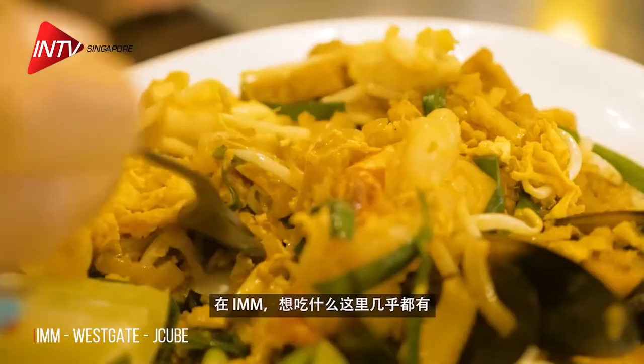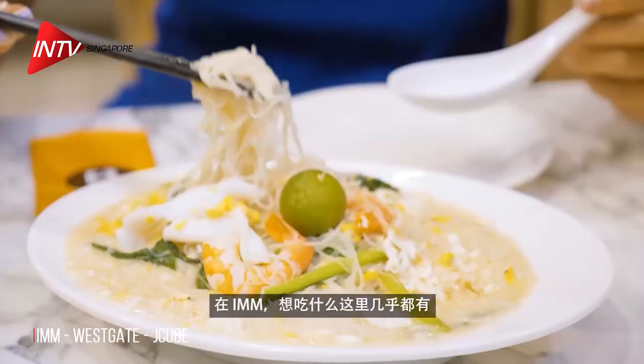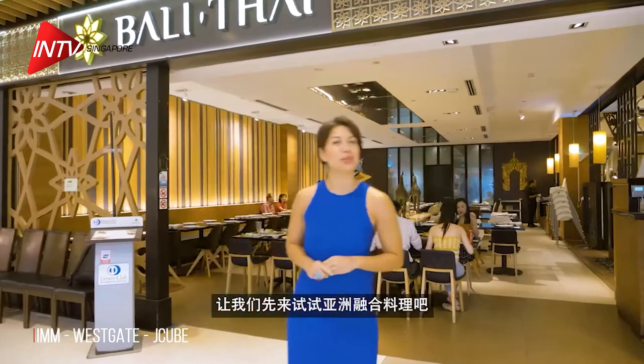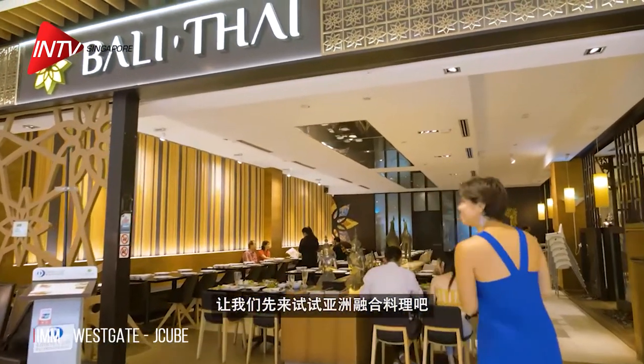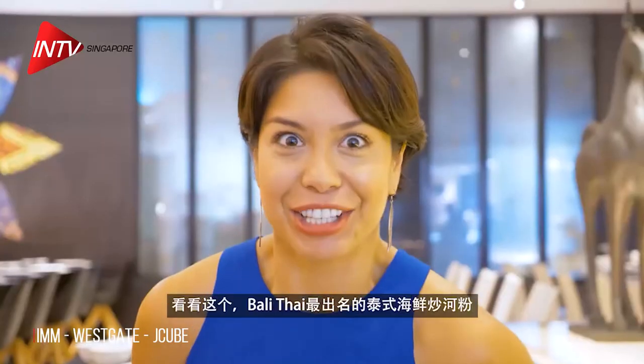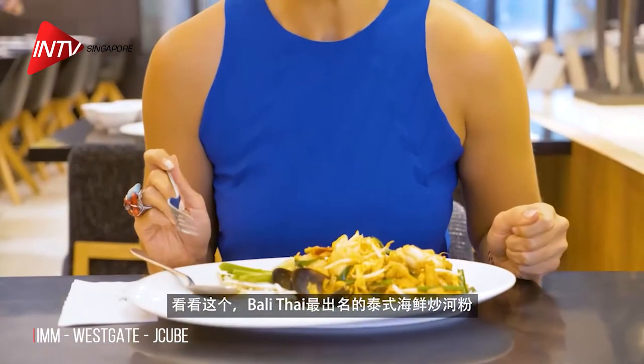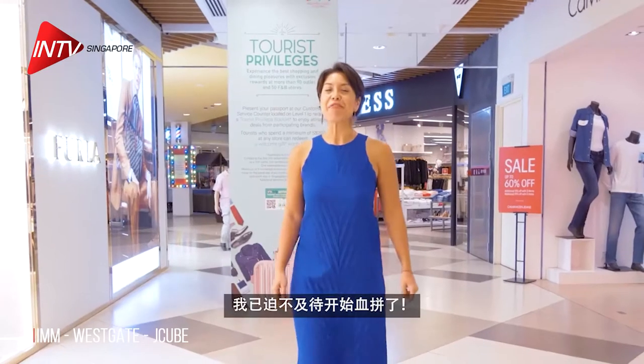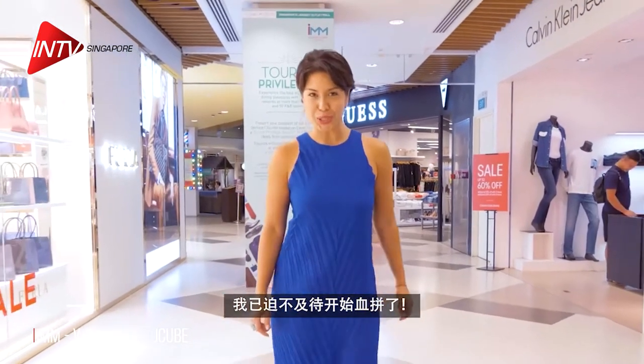Food, glorious food. If you can name it, you can eat it right here at IMM. I think I'll start with some Asian fusion. Just look at this. Bali Thai's famous seafood pad thai noodles. I'm finally ready to hunt for a whole new wardrobe.